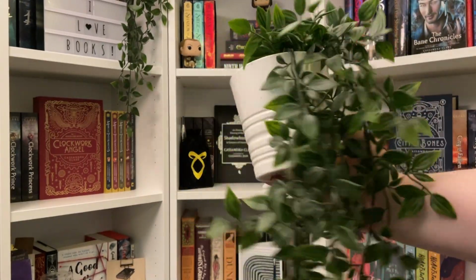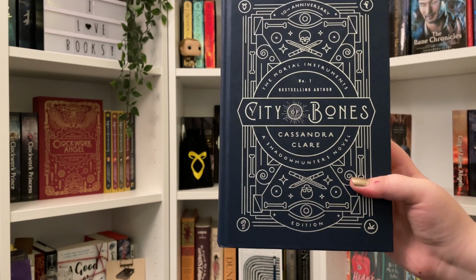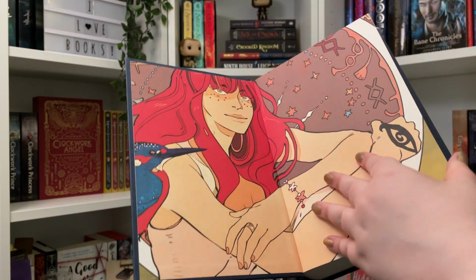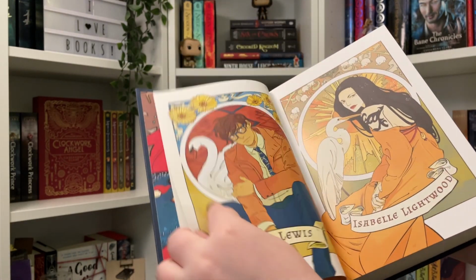I have another of these IKEA plants. I have the 10th anniversary edition of City of Bones, which also has some gorgeous illustrations of the characters in it that I just have to show you.